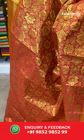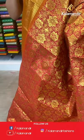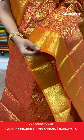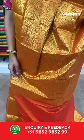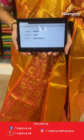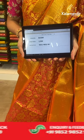Here we have a red color saree. The body is brocade with floral design, and we have contrast zari border. Beautiful orange and gold combination with the red. And with this comes a contrast rich pallu and a plain blouse with a border. And the item code for this saree is, please note down, BA580, and the price is 3500.